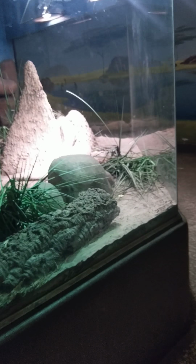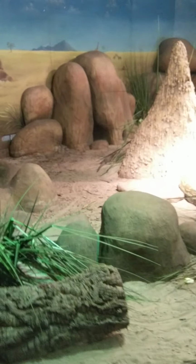That's pretty cool. He just keeps turning his head every time I go for a different movement. That's pretty cool. Oh, that lizard back there making a move for it. Look. Look at him.